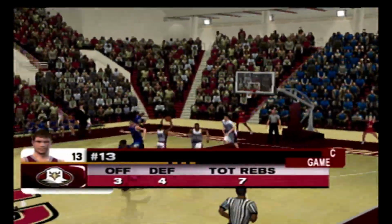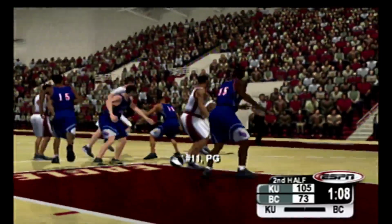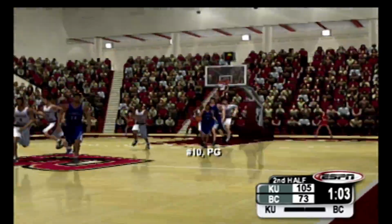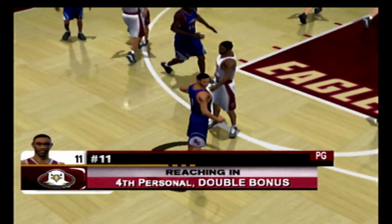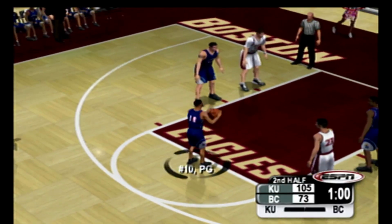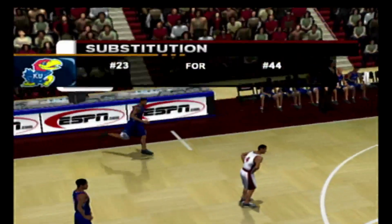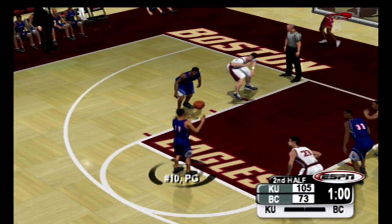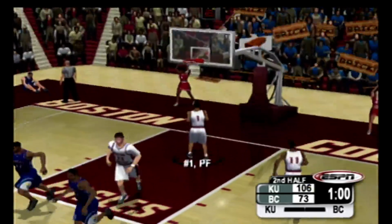These kids are winning the battle of the boards, but unfortunately that stat hasn't turned into a lead. They need to convert when they grab offensive rebounds, and they've got to keep the other team from getting second shots. Oh, cleaning the glass, Mike. What a great defensive board. Trailing in the second half, you've really got to play hard and go after rebounds just like that. He can't get the first. 44 heads to the bench. He does nail the second free throw.